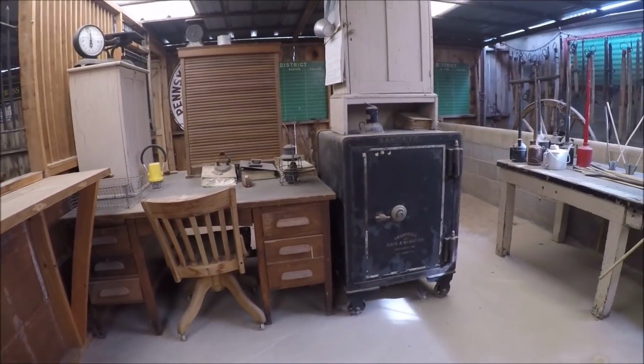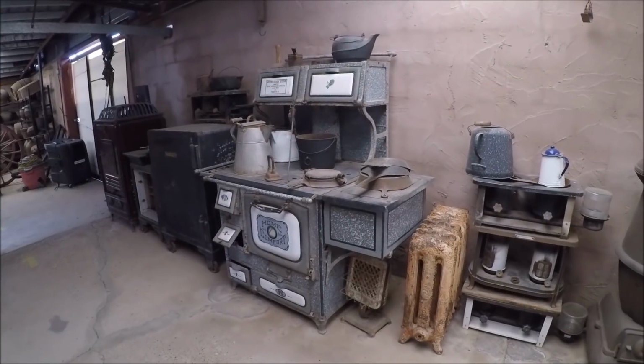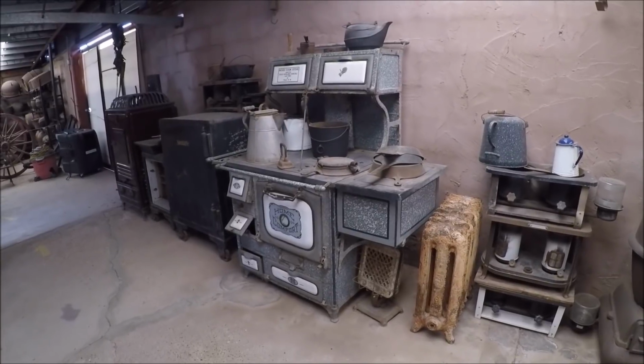Old desk, old safe. How would you like to have to cook on that? That'd be pretty wild. Keep you busy though, I tell you that. Look how far we've come. It took us about 150 years to get this far, but here we are. I don't even think I'd be able to survive back in the days when all this stuff was used. But it's pretty cool checking all this stuff out in this museum. I'm glad I stopped and checked it out.